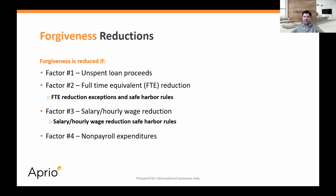Yeah, absolutely, Justin. And guys, this is the intro slide. We're going to go through each one of these topics in much greater detail over the balance of today's webinar. So high level, factor number 1, unspent loan proceeds. If you didn't spend it, it's not eligible for forgiveness. Factor 2 is a full-time equivalent reduction, or an FTE reduction, that we'll walk you through on how to calculate. Number 3 is a salary and hourly wage reduction.